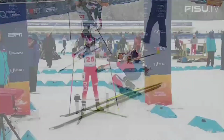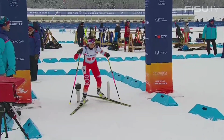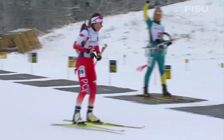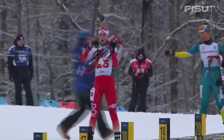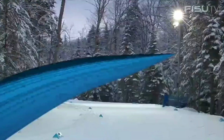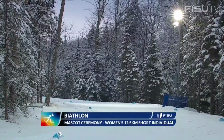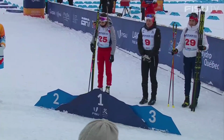The silver medal athlete, Barbara Skrobczewska of Poland. Well, Skrobczewska, superb on the range, only dropped one. But we are going to come back to the highlights after we have the mascot ceremony, because I think we are ready for the mascot ceremony right now.